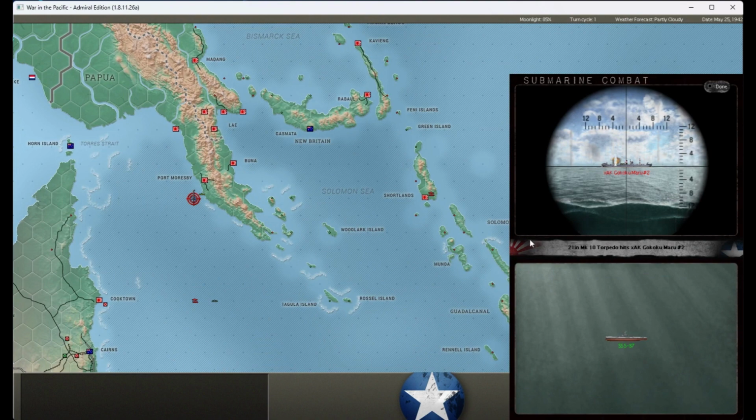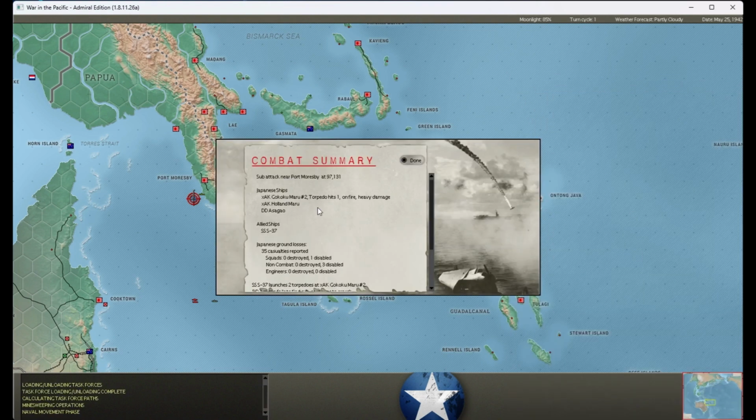Okay. Now, again, S-boat. We've got S-boats in key areas. Well, I hope so anyway. And this one got a torpedo into a cargo ship. And we're in deep water, so it should be safe. Plus, the Asagao that was busy earlier is out of ammunition. And this cargo ship appears to be carrying troops.